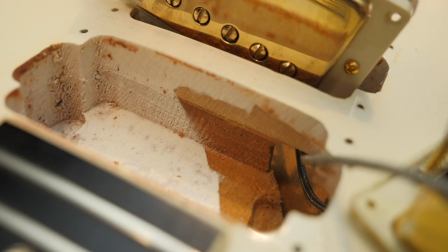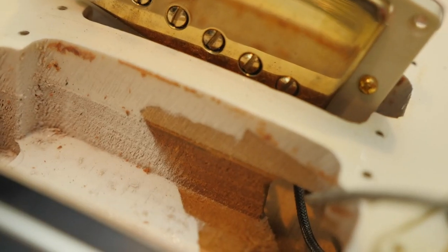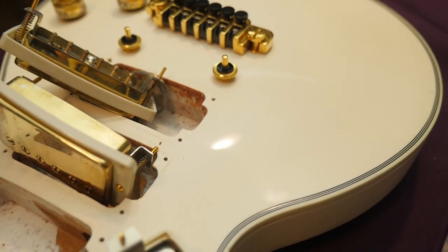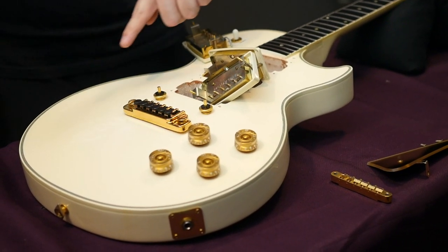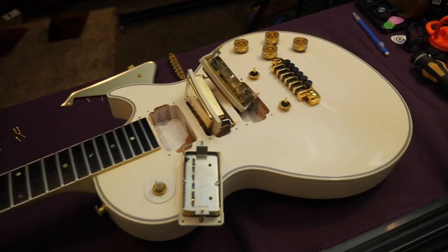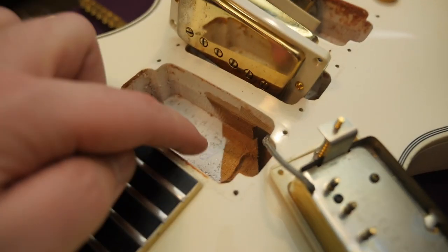But thankfully, we do have some areas where the finish did not come over it, so it does appear to be a maple top with a mahogany body, and if you get it in the light just right, I don't think I'll be able to see it here, but I was able to see it at one point in time when I had this guitar. It is a three-piece maple top, and we can also verify with that one that somebody, thankfully, in this case, stripped the top so we could see it. So three-piece maple with a mahogany body.